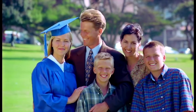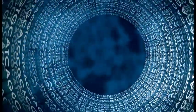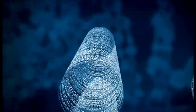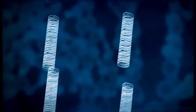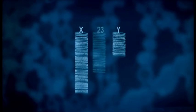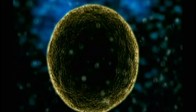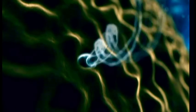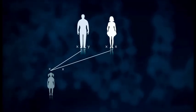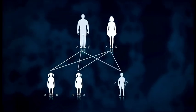Now, where does this genetic material come from? Half of the genetic material comes from the father and half from the mother. DNA is arranged into 23 pairs of chromosomes, which are really bundles of curled up DNA. And the last pair are the sex chromosomes. They are called X and Y chromosomes. The X chromosome comes from the mother in the egg. The second chromosome comes from the sperm. If it too is an X chromosome, then the baby will be a girl. If it is a Y chromosome, then the baby will be a boy.